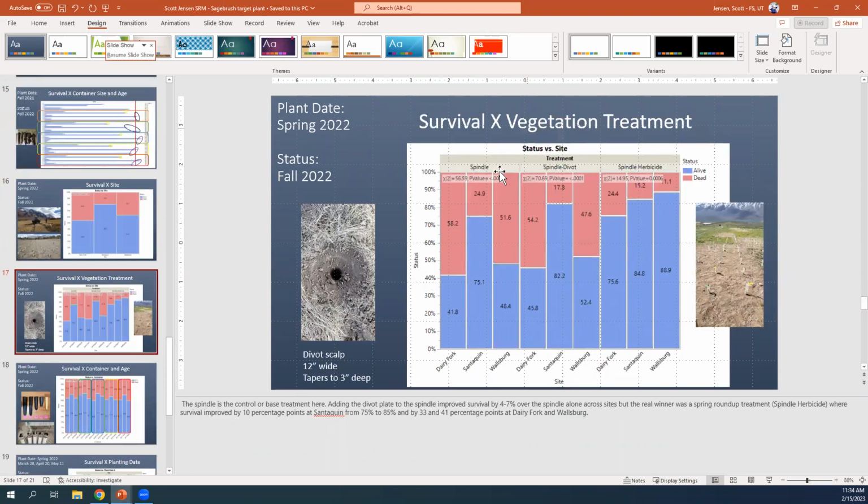Relative to vegetative treatment, the spindle is just our control. This is what a divot looks like. So we've designed a tool that creates a tapered edge from surface level down to about 3 inches deep to remove the competition right around the plant. And then here on the right, you can see what the effect of the herbicide was on the grasses. Generally, we saw the divot treatment added about 4% improvement in persistence survival versus the spindle alone or just the transplant alone. But the real take-home message there was that the herbicide treatment offered the best improvement in survival.